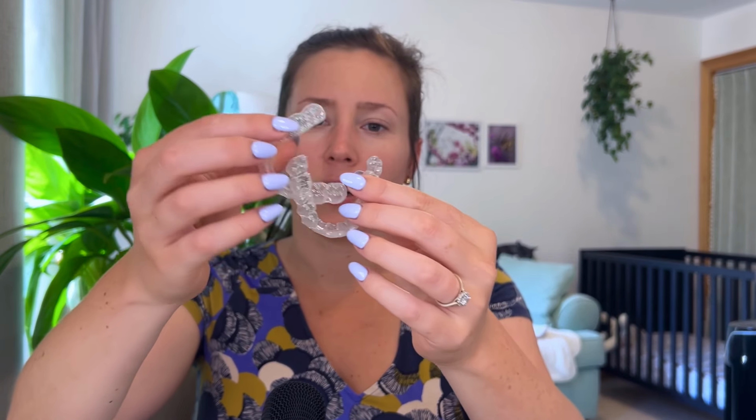I just feel like it wasn't worth it because it put a small gap, and your teeth are always wanting to drift back, so you have to wear these retainers. You're supposed to wear them every night. Sorry, this is kind of gross, but that's what they look like. I do not wear them every night. I wear them about every 4 or 5 days. They just go on your teeth like that.